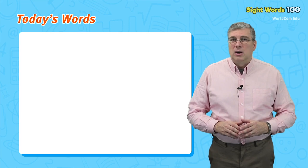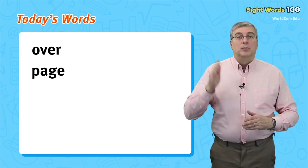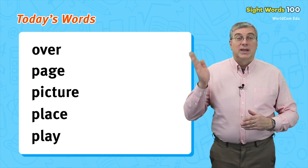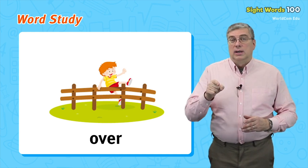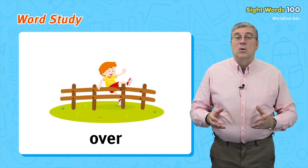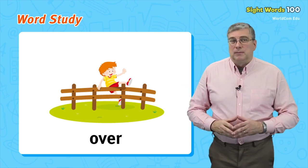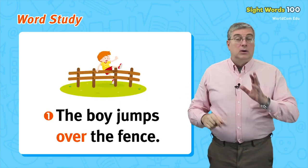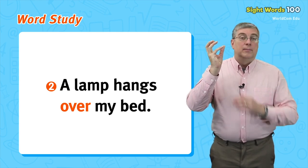Today's words are over, page, picture, place, play. First, we have over. This word is used to say that something is or is going above something. For example, the boy jumps over the fence. Or, a lamp hangs over my bed.